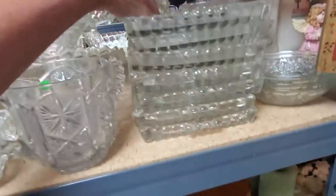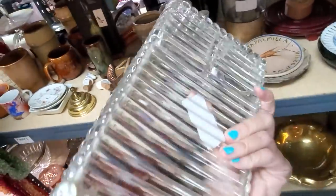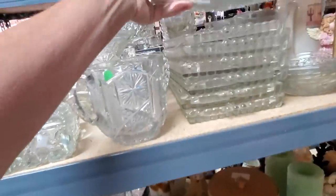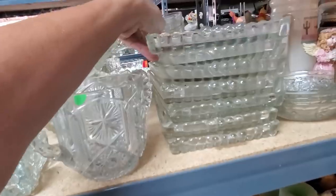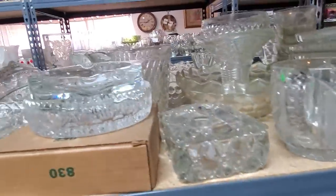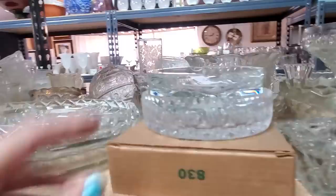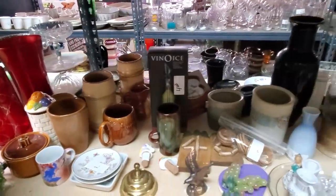We've got some vintage glass little snack trays. These are cool, but unfortunately they don't have a high resale value. I wish they'd make a comeback because there's a lot of them out there. That's probably why they don't have a high resale value, though, because there's a lot of them out there. It's all about scarcity.